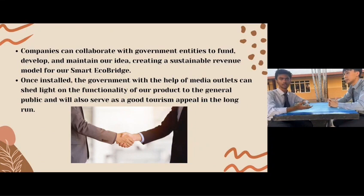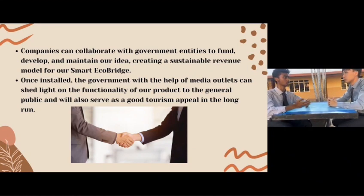Exactly, Ajit. Companies can collaborate with government entities to fund, develop, and maintain our idea, creating a sustainable revenue model for our Smart Ecobridge. Once installed, the government, with the help of media outlets, can shed light on the functionality of our product to the general public, and it will also serve as a good tourism appeal in the long run. I couldn't agree more with you, Kura.